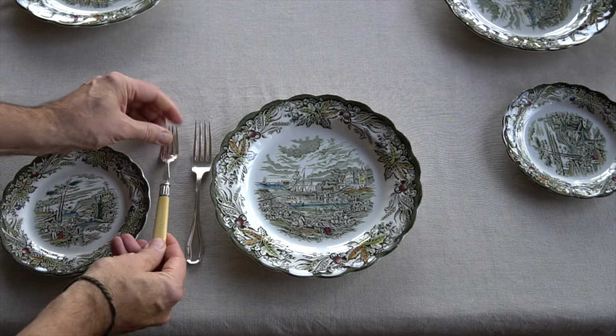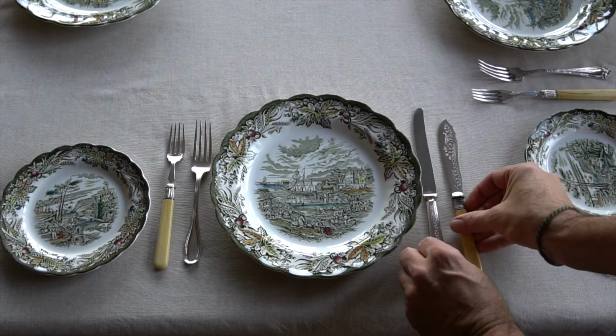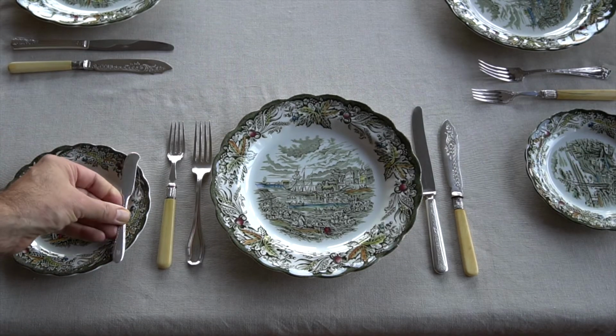Flatware. I've assembled a mishmash of flatware over the years. It's really nice to do this and an inexpensive way of collecting. 2 forks, left side of the plate. 2 knives, right side. Butter knives on the bread and butter plates.